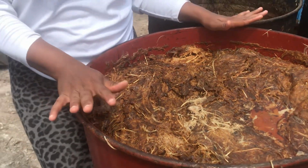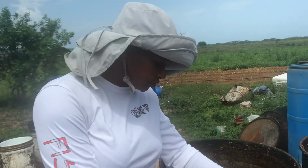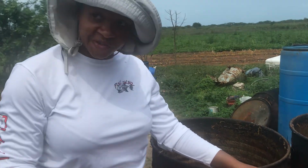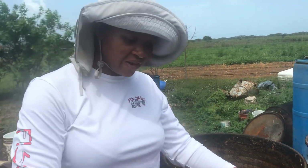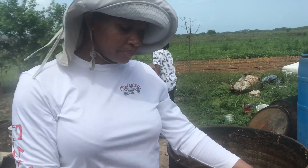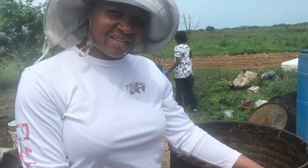We boil that, and when it's cooked properly, it starts to produce oil. The oil on the top is what preserves it as well. That's why you do see flies pitching on it. And this is what we feed the pigs. So we incorporate it with the bag feed and the biscuits.